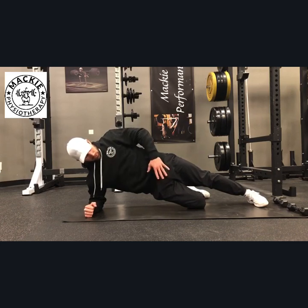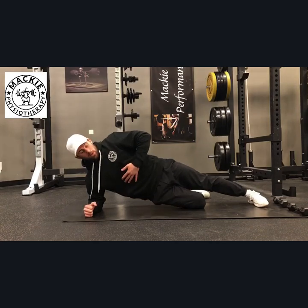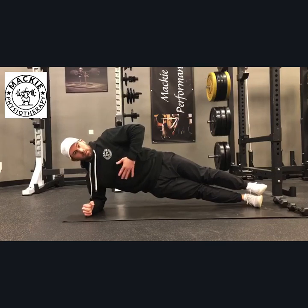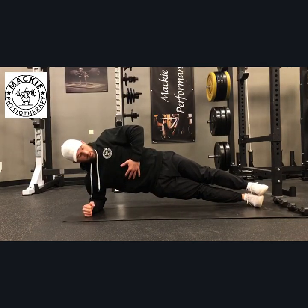This is a good place to start. You should feel this on your underside here in your obliques. If that is too easy of a place to start, come on out, hit that full side plank. Same thing, stack the shoulders, stack the hips, and breathe, and feel that brace.